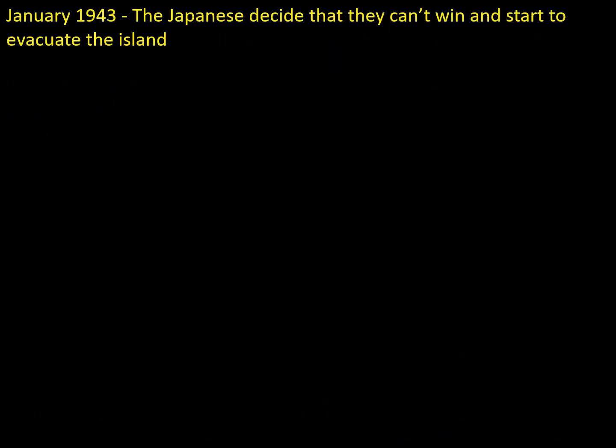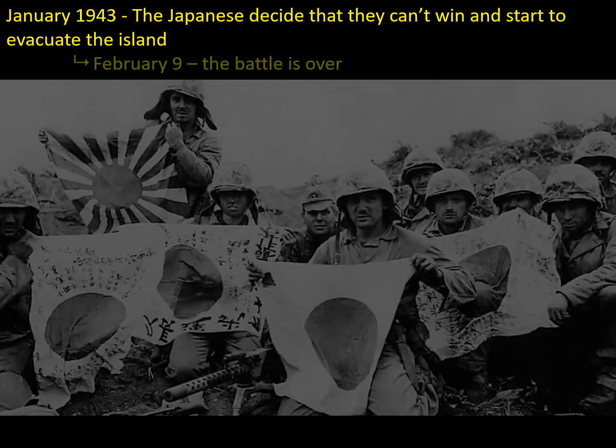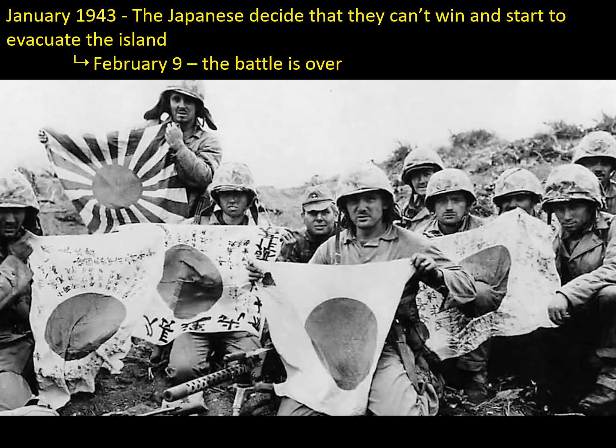By January of 1943, the Japanese finally decide they can't win and start to evacuate the island. By February 9th, the battle is over. Here we see a photograph of U.S. Marines who have had their own souvenirs that they've taken from the island.